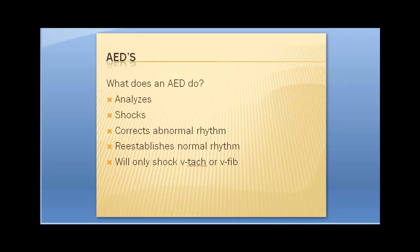AEDs, so what do they do? They analyze. When I say analyze, they're looking for two different types of arrhythmias: ventricular tachycardia, ventricular fibrillation. If one of those is present, it'll say shock advised. And then you can give the shock. So here's how it would go down. Let me just show you.